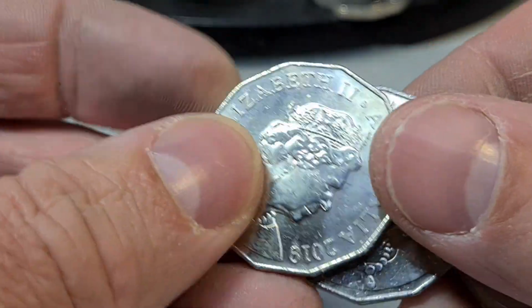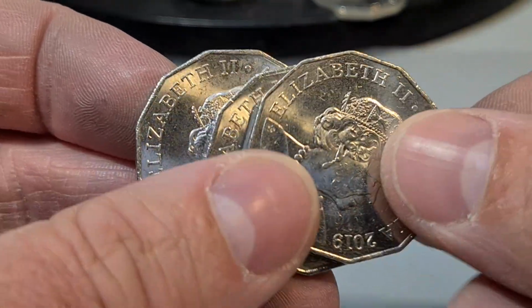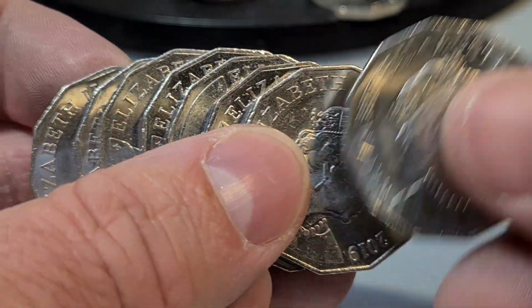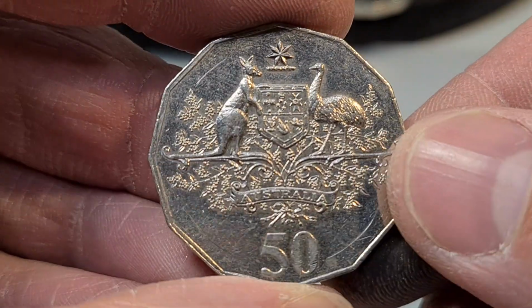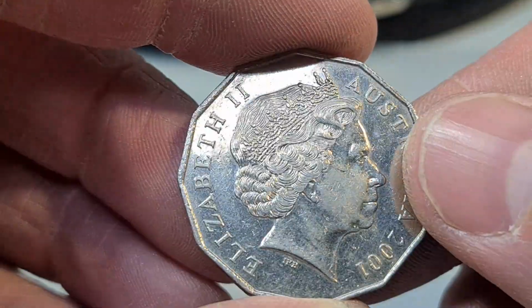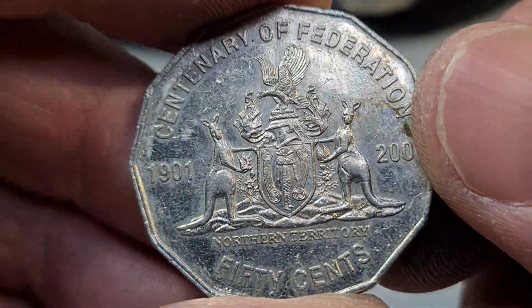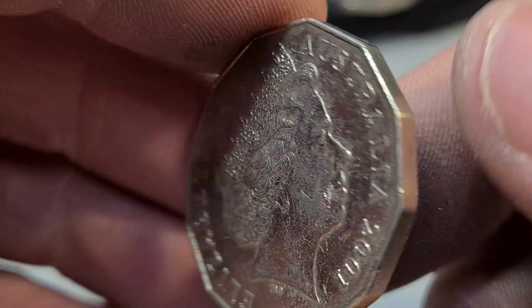Let's go back. So what do we got? Jody Clarks, 1, 2, 3, 4, 5, 6, 7, 8. One nice coat of arms, really glossy. A real nice Northern Territory, pretty hard coin to find.